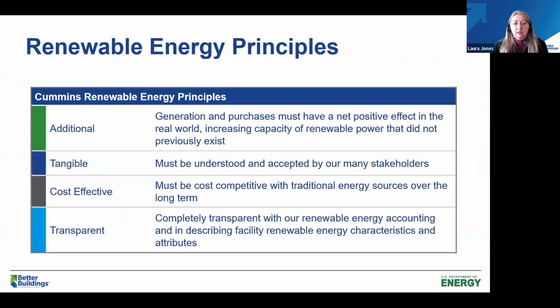Next slide. So when we talk about renewable energy as a way or a means to reduce greenhouse gases, early on we came up with these 4 principles.